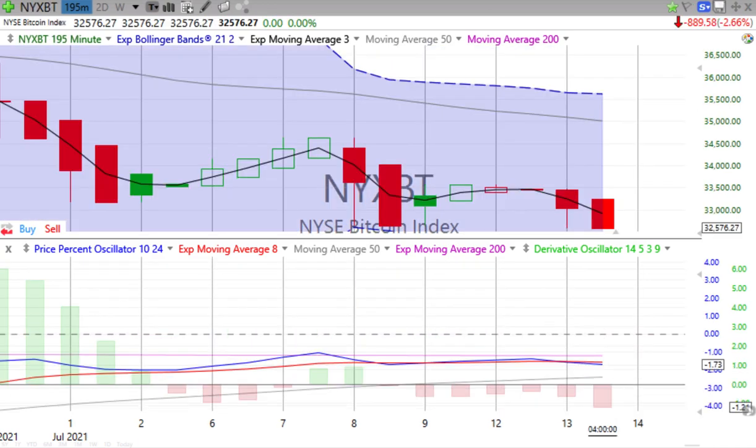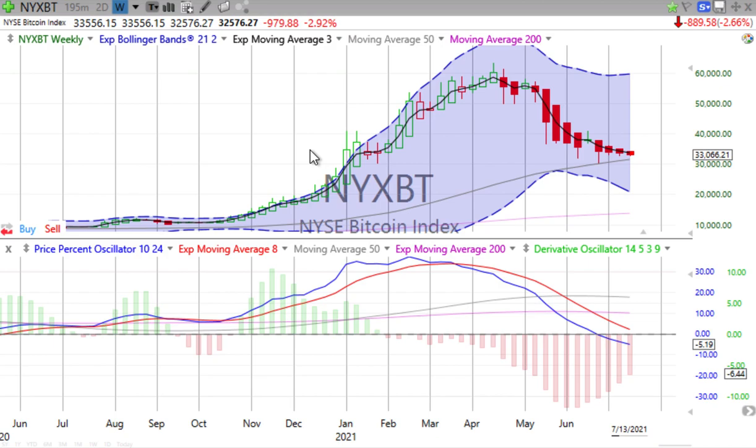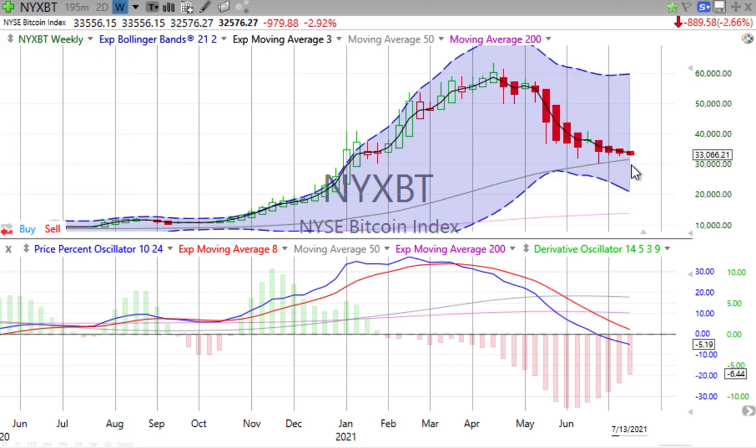What about Bitcoin? Down for the day, 2.66%. Let's start as we always do with a weekly. What do we see happening? Price percent oscillator still heading down. Derivative oscillator is losing some downward momentum. It hasn't hit the most recent low that it did back on the week ending the 25th of June, down around the $30,221 mark. But again, continuing to just show us down movement.